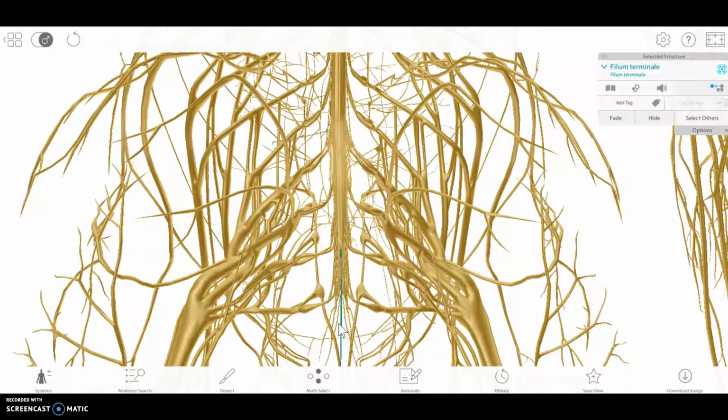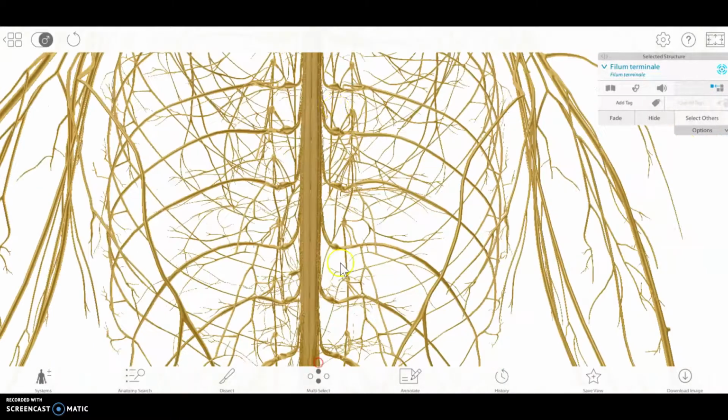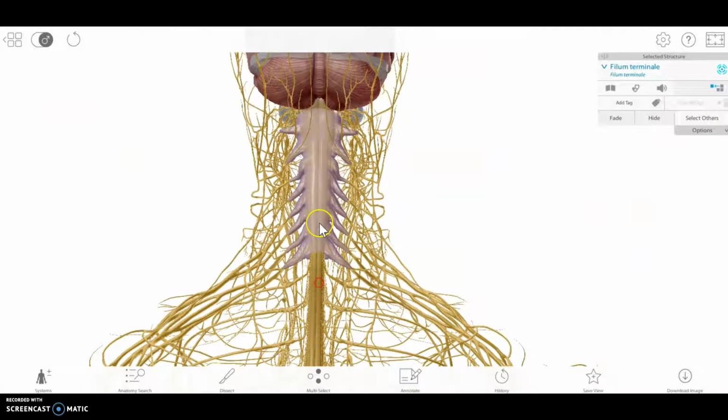Okay, you have enlargements of your spinal cord in your cervical and lumbar regions. These correspond to some plexuses that we'll talk about in a minute. You have 31 pairs of spinal nerves that arise from your spinal cord. Okay, and this is kind of funky, so I'm going to actually have the dura there. But if you notice, you have 8 cervical spinal nerves.